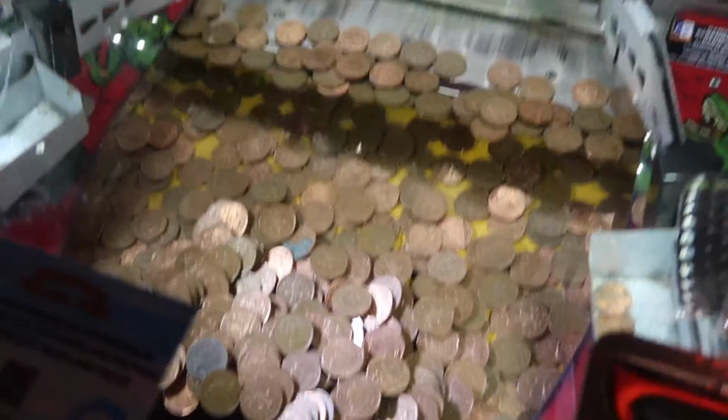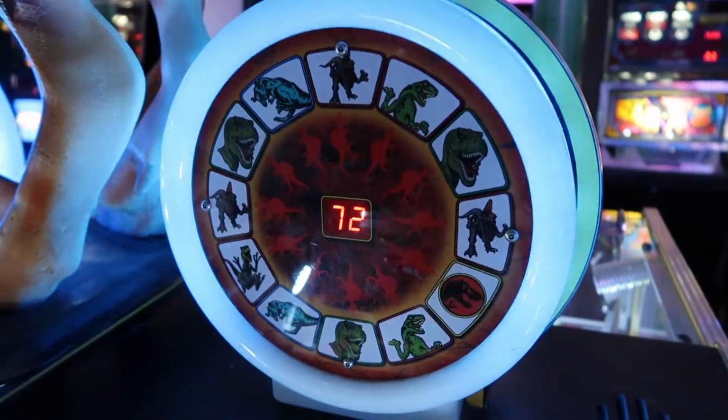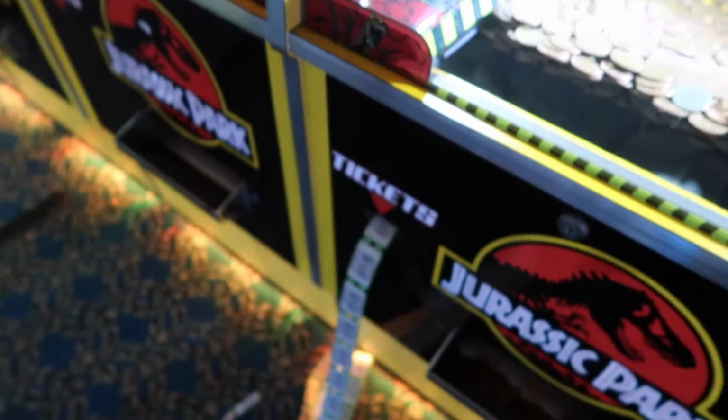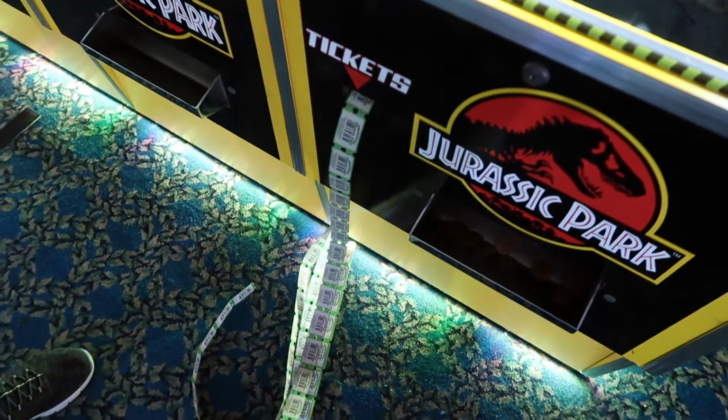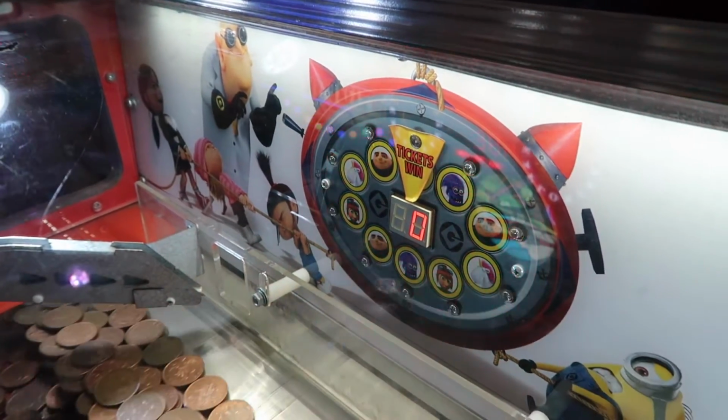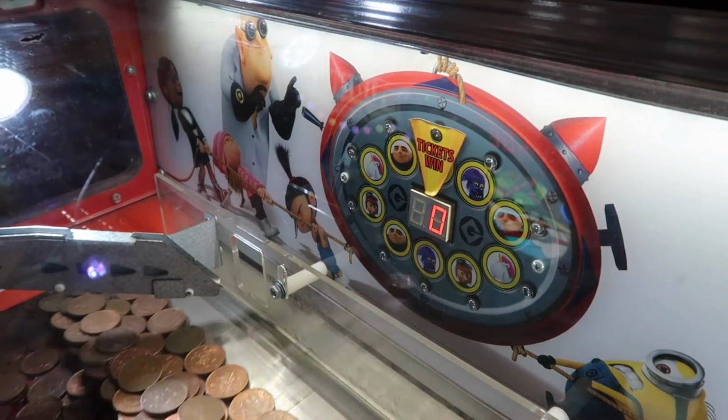And there you go, you can hear them drop down. I'm doing it! So this is the jackpot. And I do this. And look at all them tickets. Now we've won on the Jurassic Park one. We've moved on to a Minion one.